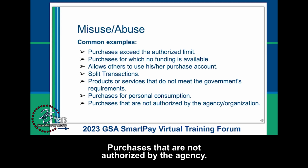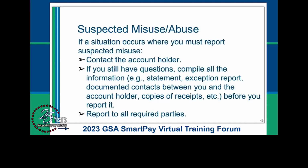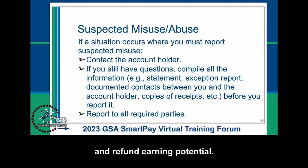Purchases that are not authorized by the agency. Your agency may have additional limits on the use of the account, such as limiting certain categories or types of products or services. Please keep in mind that misuse by employees impacts your agency's charge card performance and refund earning potential.